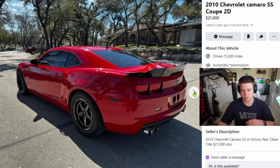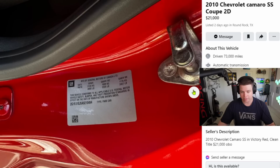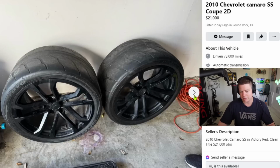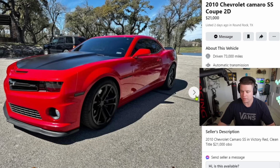Like, VMS wheels are some of the cheapest drag wheels you can buy, if not the cheapest. It's a wheel, it'll roll, it'll do its thing, but you don't need that. And now you might be saying, Drew, well, how do you know? Because it's an automatic SS with nothing done to it. Besides the wheels, there's nothing done to it. It's a bone stock LS, nothing done to it.